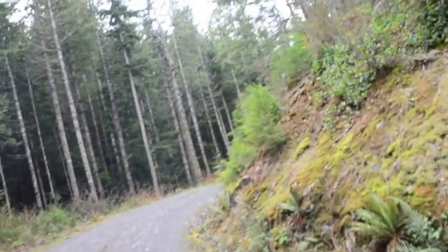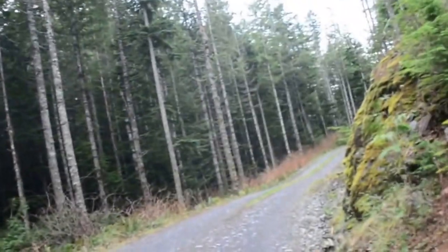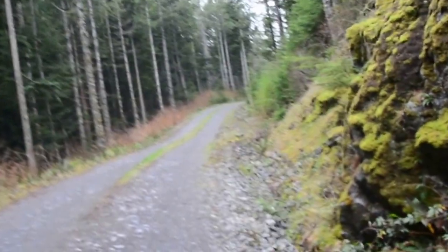So I'm on this DNR road, and eventually this will curve around and intersect the Ball Road, so then I'll take it down. It's gonna be a long day though. I'm looking at maybe a 14-mile day now.